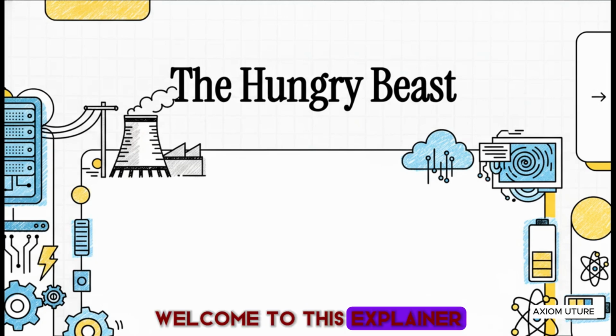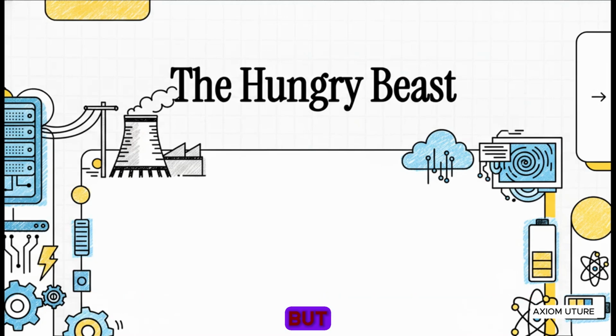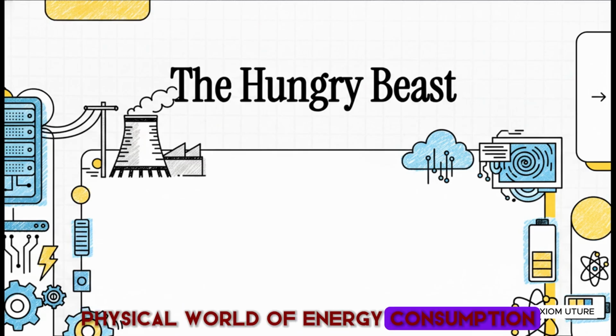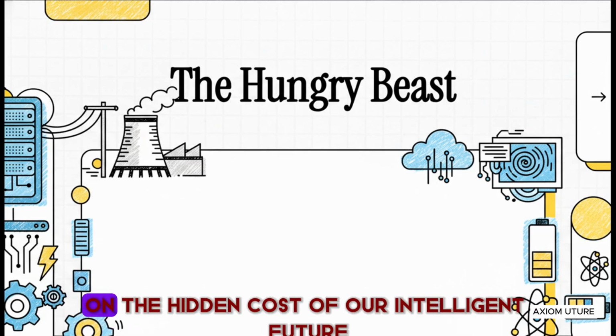Welcome to this explainer. We all use AI every single day, right? But have you ever stopped to think about what's actually powering it all? Behind that smooth digital screen is a massive physical world of energy consumption, and it's growing like crazy. Today, we're going to pull back the curtain on the hidden cost of our intelligent future.